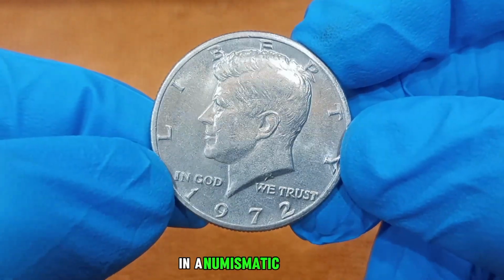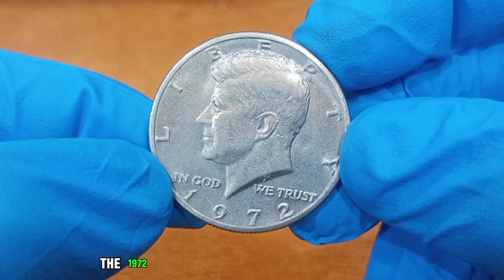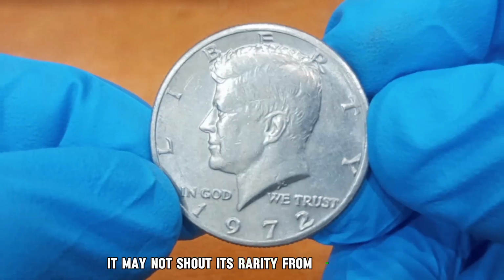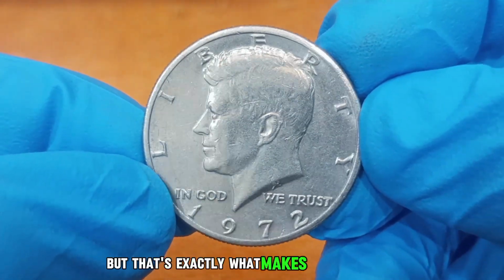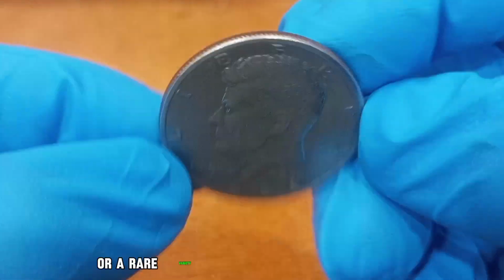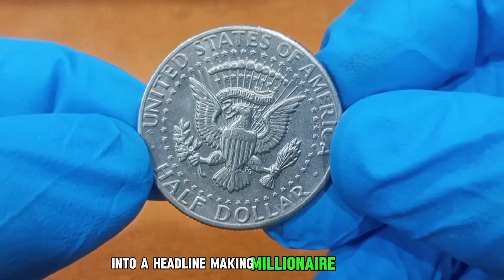In a numismatic market hungry for hidden treasures and sleeper coins, the 1972 Kennedy half dollar with no mint mark stands as a beacon. It may not shout its rarity from the rooftops like some flamboyant misprints, but that's exactly what makes it so valuable. It's hiding in plain sight. A well-preserved XF specimen or a rare variety could turn a casual collector into a headline-making millionaire overnight.